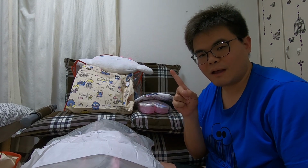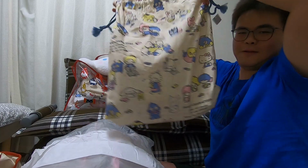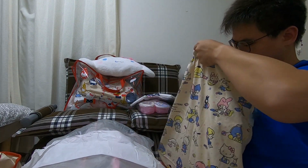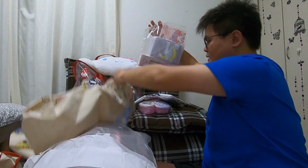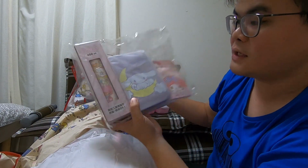Yeah, and one more thing, I forgot. This one, yep, I took it out, but I forgot to show you guys. And let's see. Ta-da! Cinnamon roll. Okay, there's nothing in there. What do we have here? We have a flask.